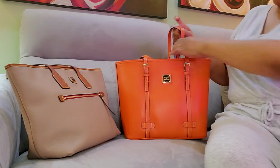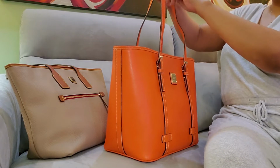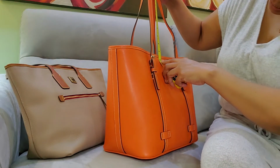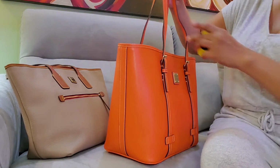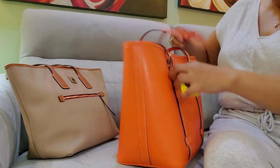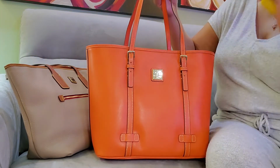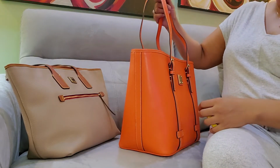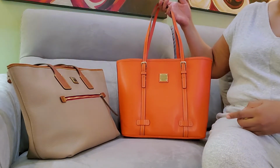So before I go any further, let me do my own little measurement. I can't remember, it's been a while since I wore the other tote. So it's 9 and almost 9.5. Yeah, that is 9.5 at the third hole from the bottom. And I think I adjusted my black one to the very bottom so I get a better drop. So 9.5, pretty much 2 more inches, 11.5.